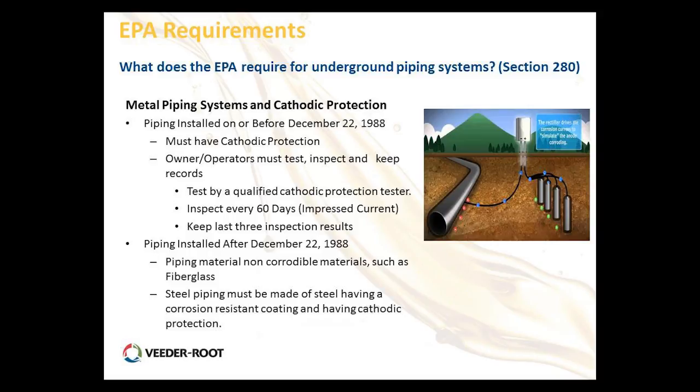The owner must test, inspect, and keep records of the equipment for the cathodic protection. On top of that, they need to test the cathodic protection system by a certified cathodic protection tester. They must inspect the system every 60 days, which we call an impressed current system, and you have to keep the last 3 inspection results.